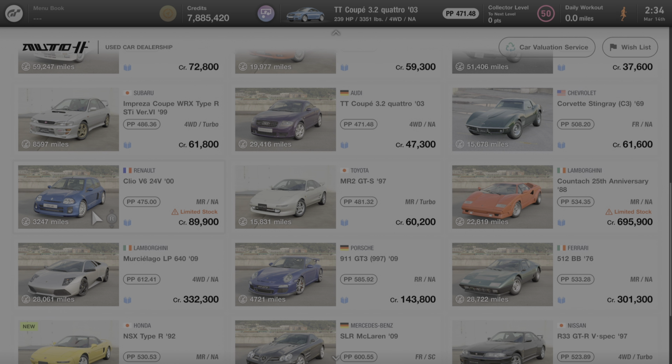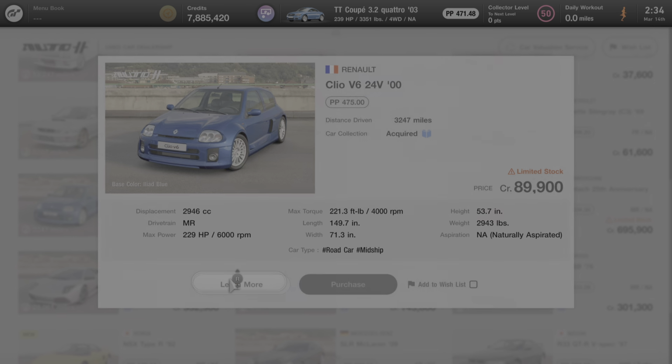Now, as many of you may already know, the used car dealer rotates cars in and out daily, so this car may or may not be available for you to purchase at the time that you watch this video, but it will eventually rotate back into the used car dealer and be available for purchase again. So I'm going to click on this car and we'll go over some of its specs to start.